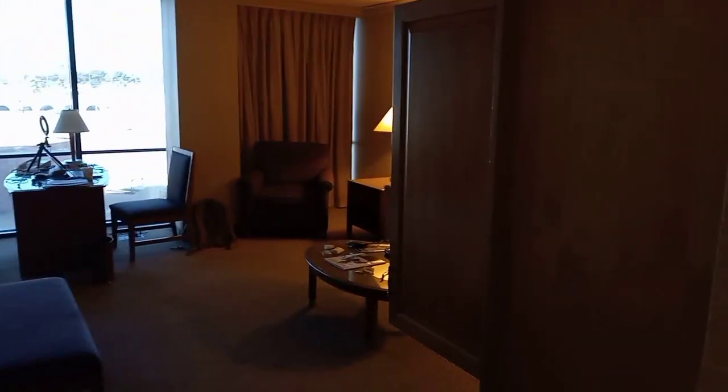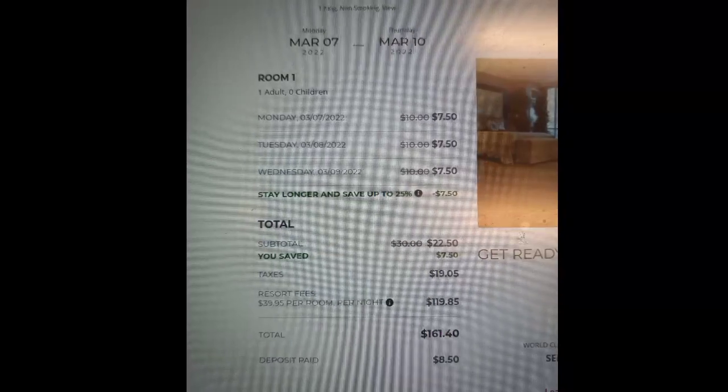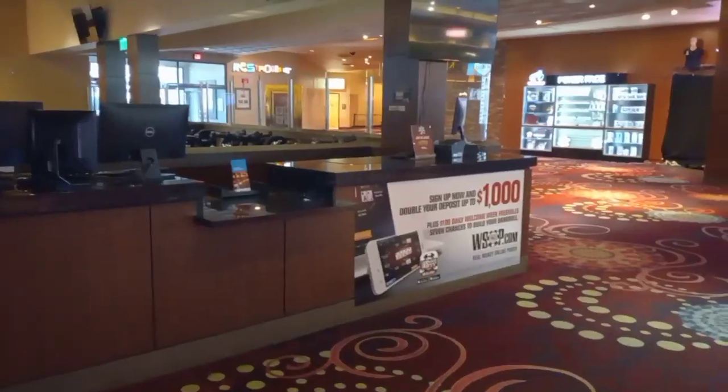I like it. Now, just before anyone yells and screams, it's $7.50. Yeah, I know it's not the total because this is Las Vegas and you do have taxes and you do have resort fees. So the actual cost for 3 days for a 500 square foot room actually was $161.40. So just letting you know. But $7.50 was the actual fee.